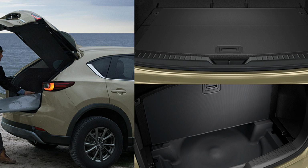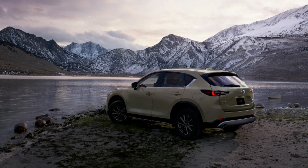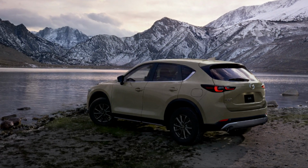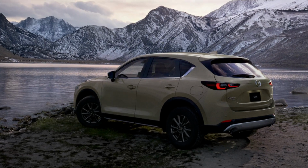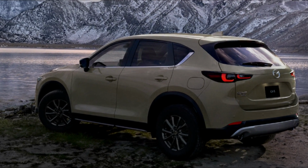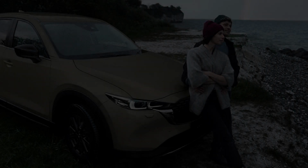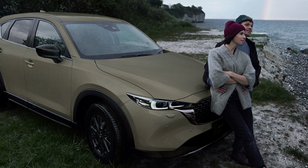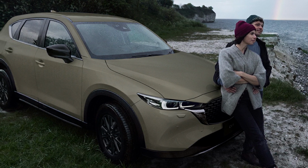New aluminium alloy wheels complete the transformation to help further the crossover's urban and elegant appeal. A new exterior color, Zircon Sand, has been added. Inside, the CX-5's interior is now even more luxurious with its real wood grain and Nappa leather. The seats have been redesigned and there's a new drive select switch called MI-Drive.